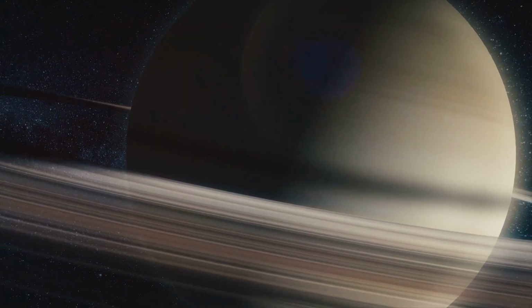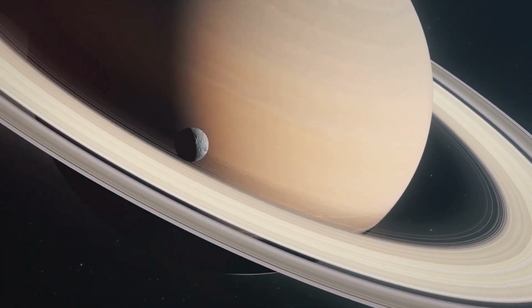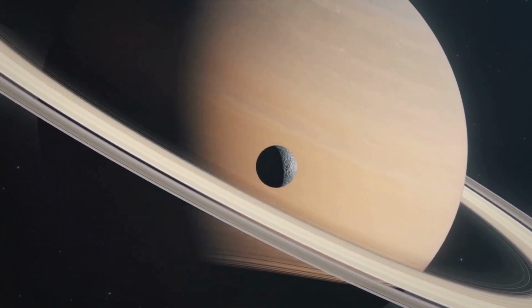Saturn's rings aren't static either. Moons within the rings, called shepherd moons, create gaps and even sculpt ring particles, forming beautiful patterns and waves in the rings.